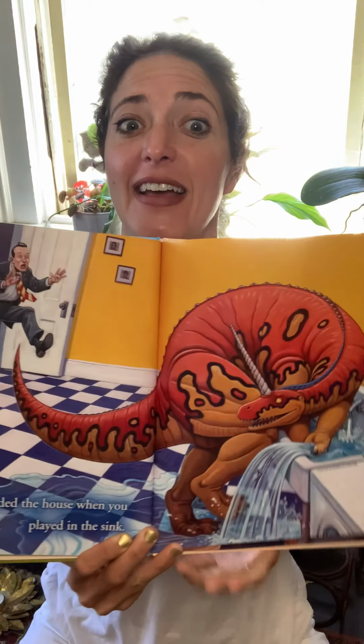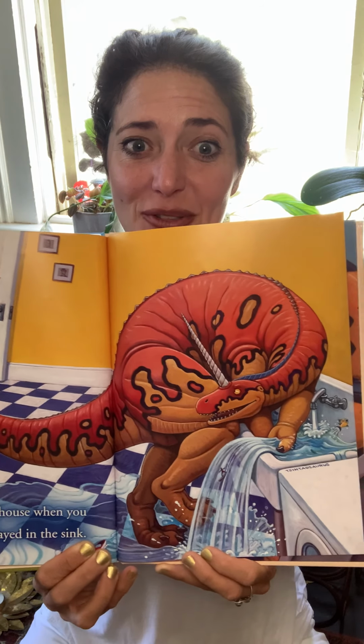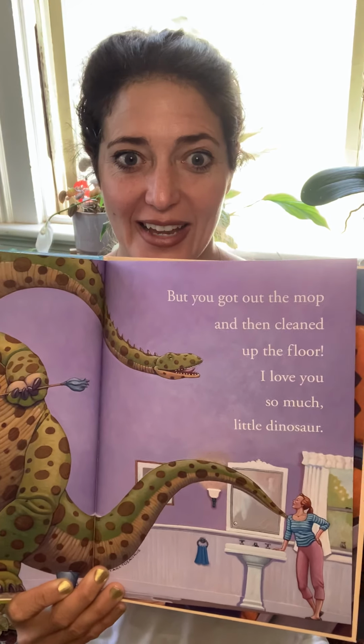You flooded the house when you played in the sink. Oh no. Have you ever done this? The dad is running into the room, trying to stop the Centrosaurus. He has like a unicorn horn. But you got out the mop and then cleaned up the floor. I love you so much, little dinosaur. He's a big dinosaur, but he's being good and cleaning up.